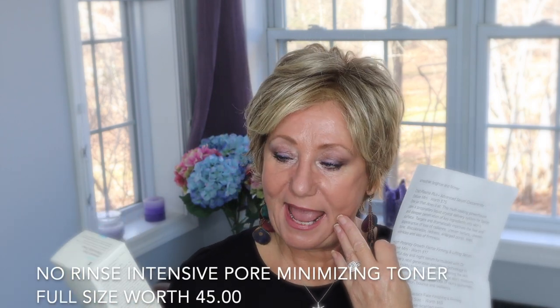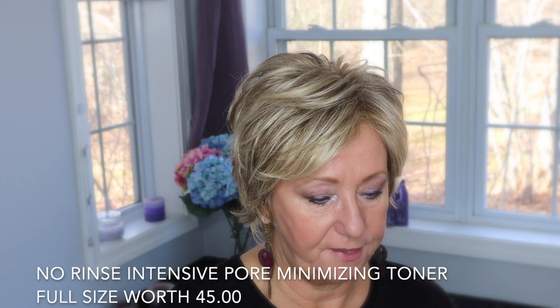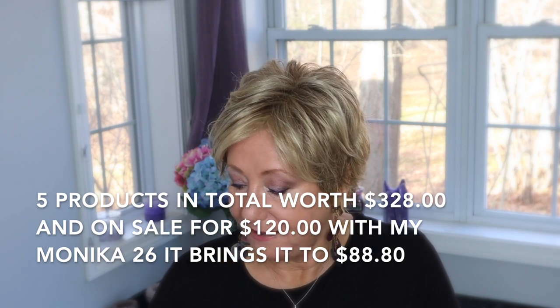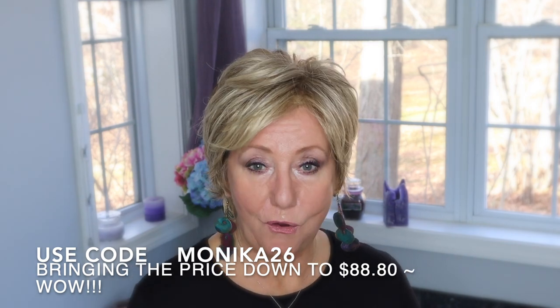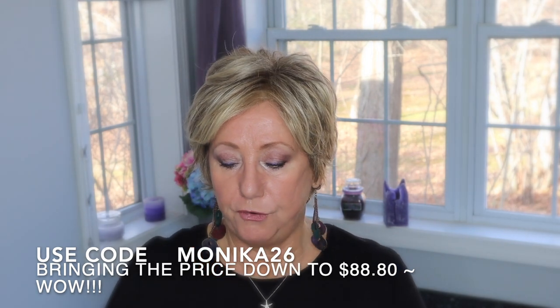The next full-size one is super exciting for me because I have large pores. This is the No Rinse Intensive Pore Minimizing Toner. This is a full-size product. So amazing. Five products, three of them are full size, two are deluxe minis, well over $300 in value. And you can get it on sale right now at Skinstore for $120. How can you go wrong with a gift package like this?